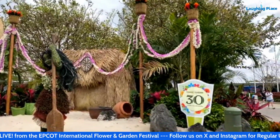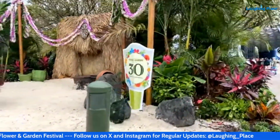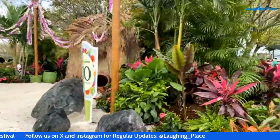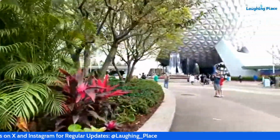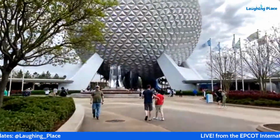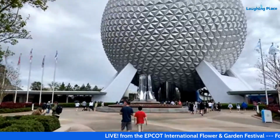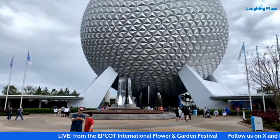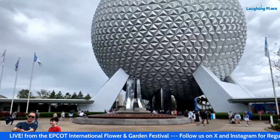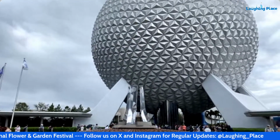But anyway, we're going to take a stroll around and see what else the festival has to offer. And if you want spoilers, you can also check out laughingplace.com. Luke's got photos of the Communicore Hall display that they changed out, and photos of all the merchandise. We've been posting about the topiaries for a few weeks now as they've been installed, so you can check out all of those. But yeah, we're gonna take a look around.